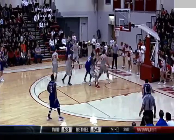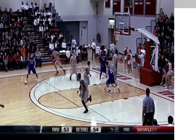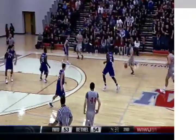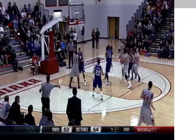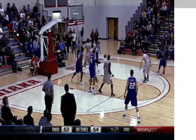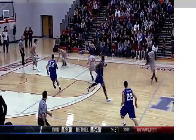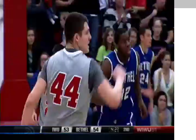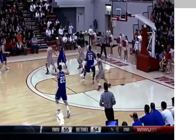So if we can get a stop on this possession, Gerber with the shot, no good. Rebounded by Stauffer, who gets it over to Troyer. Troyer bringing the ball up. Troyer pull-up jumper, no good. Little long. And taken away by Troyer, who goes back to the basket, and he makes it. And now for the first time in a long time, the Wildcats have a one-point advantage.